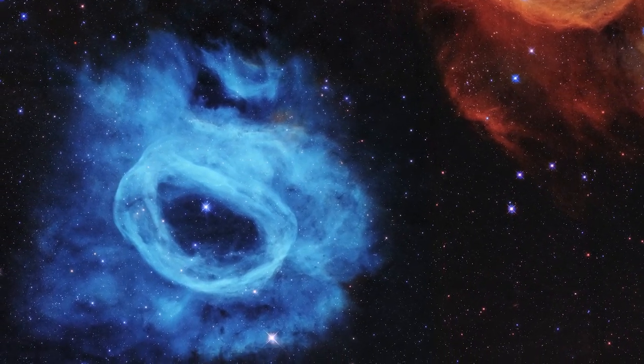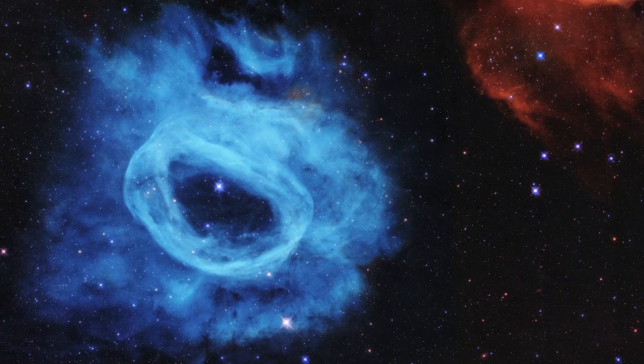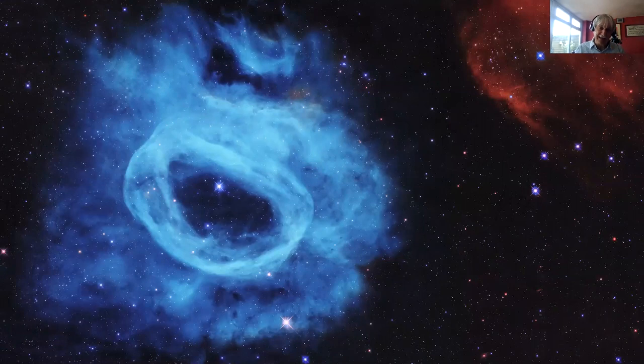It's a bubble of gas blown by the star right in the middle there. But that star right in the middle is one of a very rare type of star. It's called a Wolf-Rayet star. These are descendants of the most massive stars. They are still massive stars, but they're producing an enormous amount of material because they are losing mass.